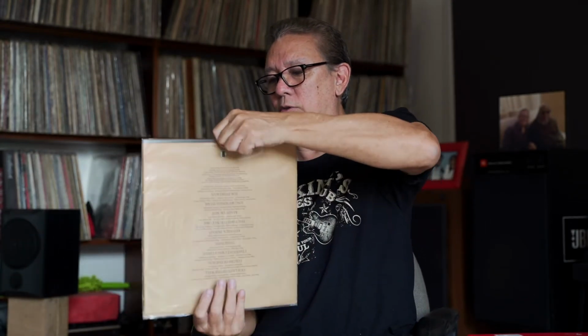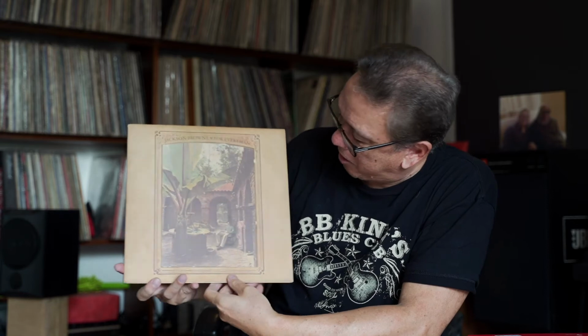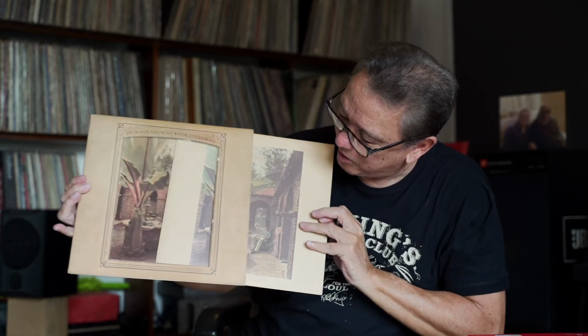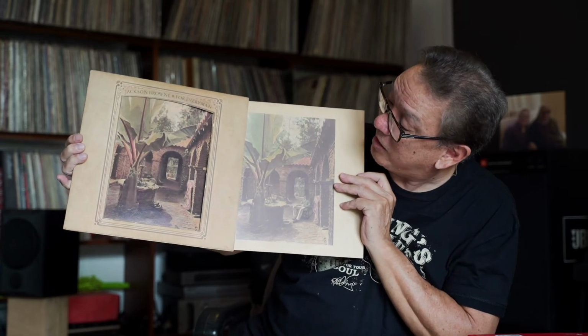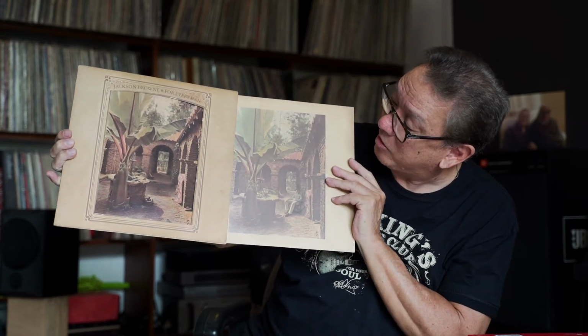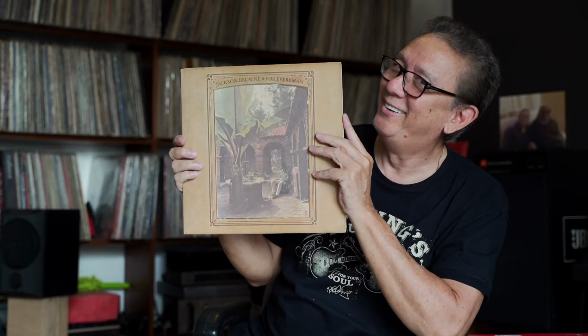This one is also very nice. I have to take it out so you can see it. Okay. This is Jackson Browne's For Everyman. Look at that artwork. And see, it also goes like this. There, see? That's the inside of the cover, and this is the outside. Super, right? Jackson Browne, For Everyman.